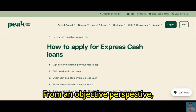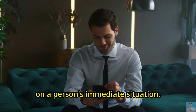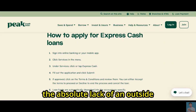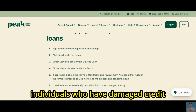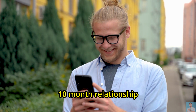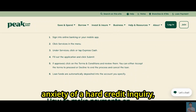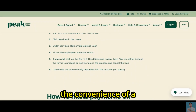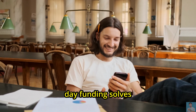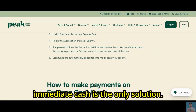From an objective perspective, this tool comes with clear advantages and disadvantages depending on a person's immediate situation. On the positive side, the absolute lack of an outside credit check is a massive win for individuals who have damaged credit histories but have maintained a solid 10-month relationship with Peak Credit Union. It completely eliminates the anxiety of a hard credit inquiry. The convenience of a purely digital, minutes-long application combined with same-day funding solves the literal definition of an emergency pain point when immediate cash is the only solution.